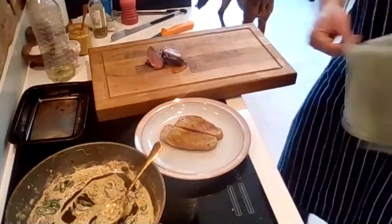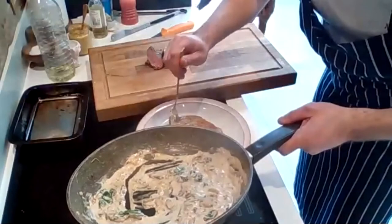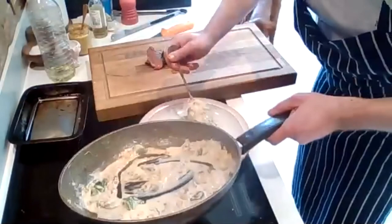Curtis Pitt sort of product that came down. And then just for plating, however you're eating it, however you like, but I like a nice bed of the garlicky mushrooms around the plate a little bit with that.